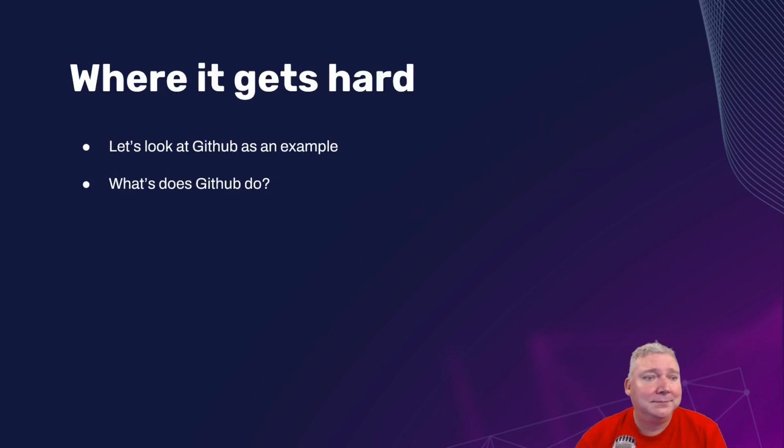Where it gets hard. So let's look at GitHub, for example, and let's ask this question. What does GitHub do? It does a lot of things, right? It's got Git, it's got issues, it's got project boards, it's got code reviews, it's got CI now. It's got a lot of automation, event-driven stuff. It's got labels. It's got a lot of stuff. So sometimes you're managing things like this that are huge, and it's very hard to find a technical North Star metric for a system like this.